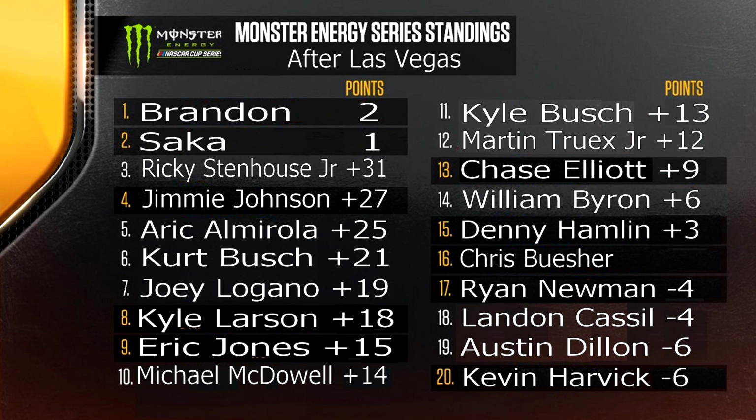But let's take a look at the standings after Vegas. Myself with the win moves into second place. Chris Buescher is your cutoff driver. 4 points back to Ryan Newman and Landon Cassill. Denny Hamlin 3 to the good, but only 6 points back to Kevin Harvick in 20th. So still a very tight race. And we're heading to the newly reconfigured ISM Speedway, formerly known as Phoenix. The start-finish line is after turn 2, right before the kink now. So that race should be interesting, but that's going to do it for me.